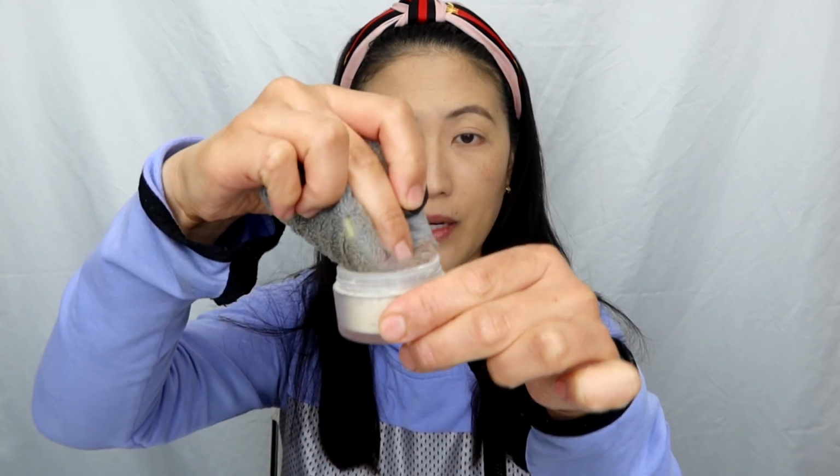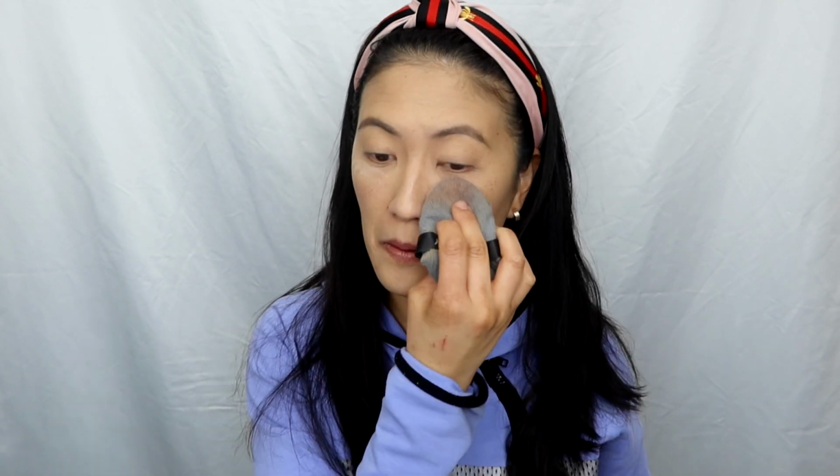Anyway, all right, so concealer is on, and now let's set the face with a little bit of powder. I have this Laura Mercier setting powder, their translucent loose setting powder, and well, let's just dive right in. We'll use the Tati Beauty Blendiful and dip it in the powder, and we're going to set all that makeup just like that.